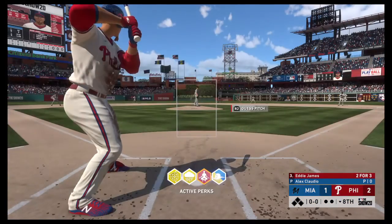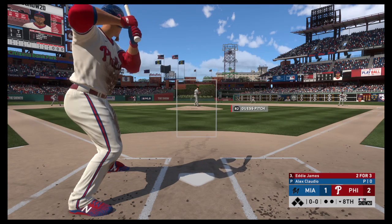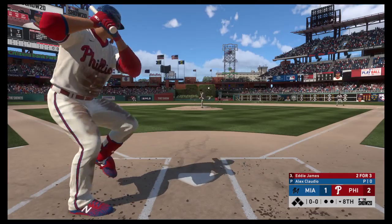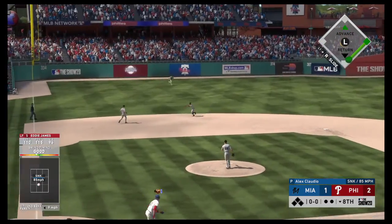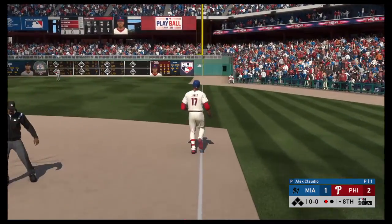Ready to go for the last half of the inning, and digging in is the outfielder, Eddie James. He's ready. Here's the first offering. Hit on the ground out to short. Reined in. And that's out number 1.